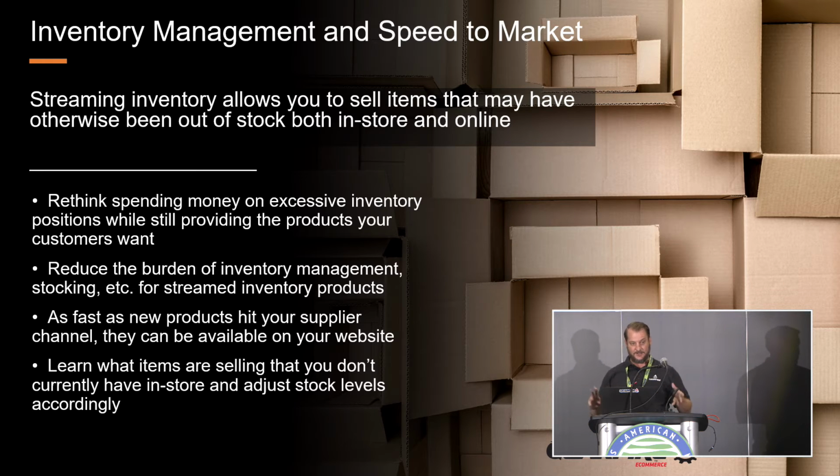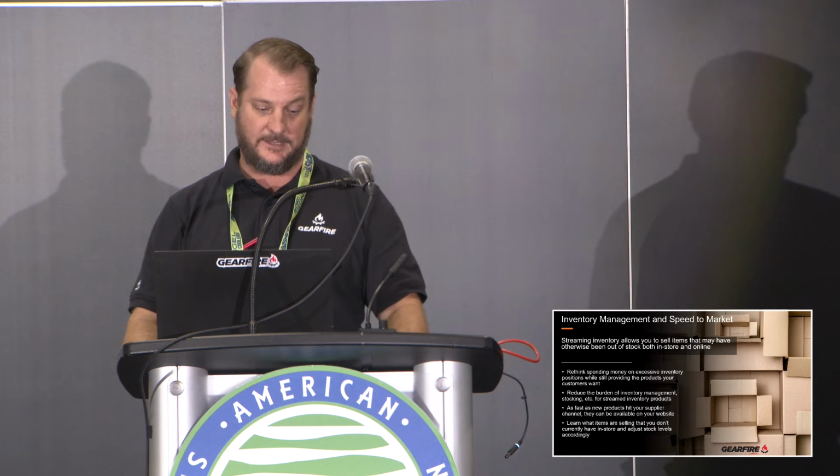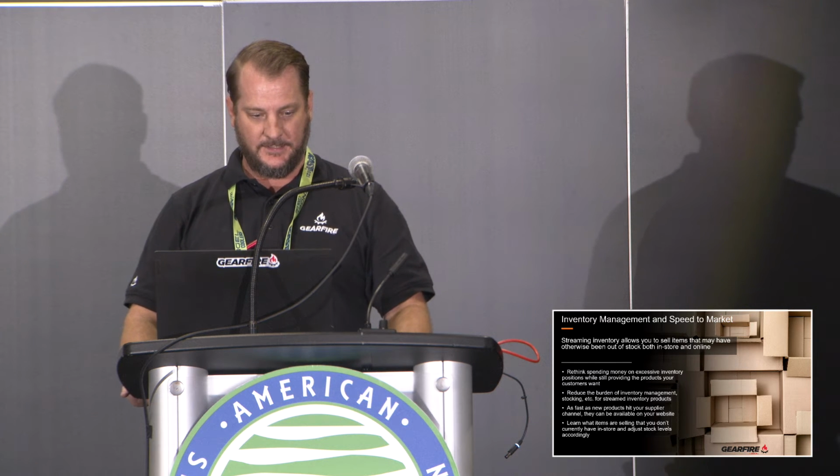With streaming inventory, it's also about rethinking spending money on excessive inventory positions. So carry less. You don't have to carry 2 months supply of a product. Leverage the tools you have, carry maybe 2 weeks supply and be constantly reordering and letting the streaming inventory auto replenish and keep those products in stock. And then you can carry more products in your stock because you're not carrying 2 months worth of product. You'll have the ability to have a broader array of in stock products in your store.